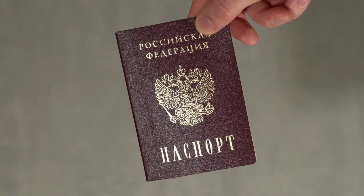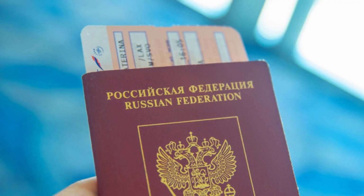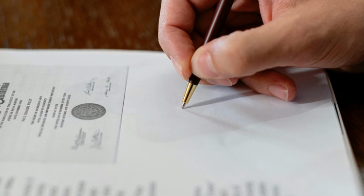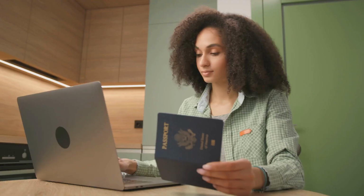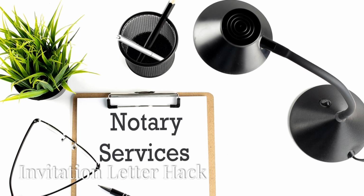Inviting someone? Here's your game plan. First, submit a request to the Ministry of Internal Affairs. Next, provide your passport and a copy of the guest's passport. Then, create a letter of guarantee. And don't mess this up. It's crucial. After that, pay the state duty. Alternatively, use the public services portal to streamline everything and save time.